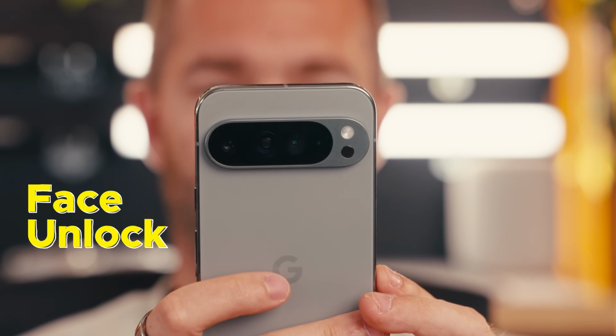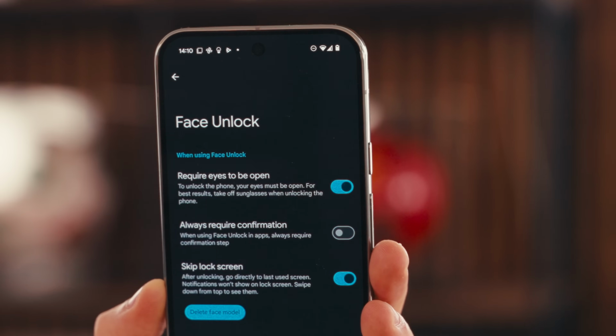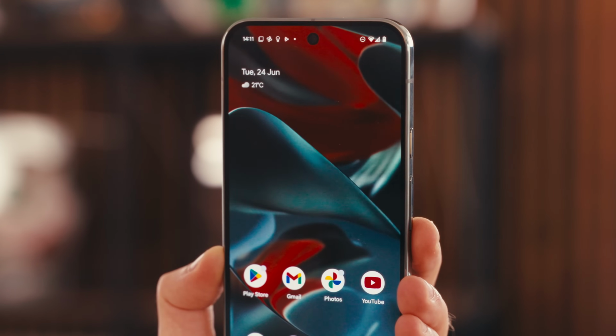Now the latest Pixels also have a fairly unique feature available to them above other Android devices, which is called Face Unlock. Now I know other devices have Face Unlock, but very, very few work alongside higher security apps such as banking apps and Google Pay.